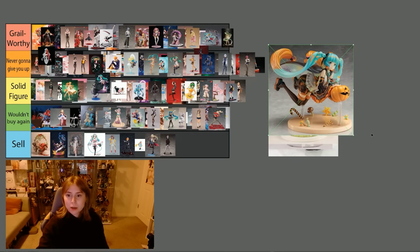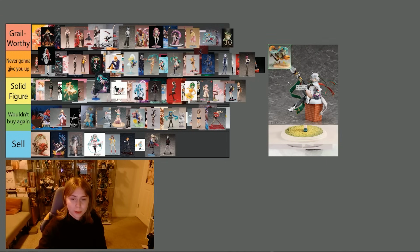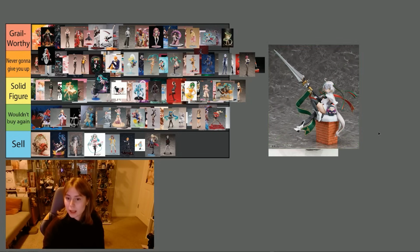Here's the Halloween Miku. She is one that I loved until I got her, and now she kind of leans a bit, and like her quality is not the best in my opinion. She's a solid figure though. I would still buy her again. She's just super, super cute, and I didn't pay that much for her, so she's going in the solid figure tier.